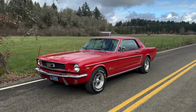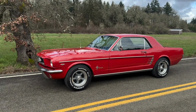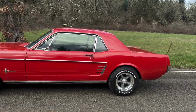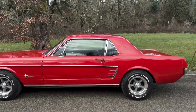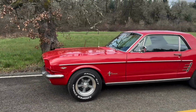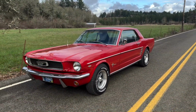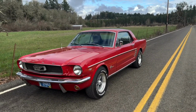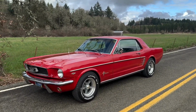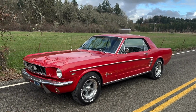Got a cool little car today. It's a 1966 Mustang, little coupe, nice little car, C code 289 V8 with an automatic transmission, C4 transmission, 2.80 rear gears in the rear, and really cool little car. C code's the fifth digit in the VIN, which is a C, which is 289 two barrel. So it is a factory V8. If it had a T, that'd be a 6-cylinder, and then A for a 4-barrel, and then K for high performance. It is an automatic. It's 2.80 gears in the rear as well. So super cool little car.